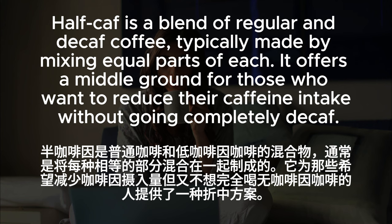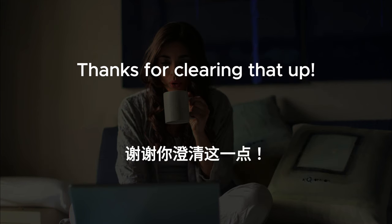Half-caf is a blend of regular and decaf coffee, typically made by mixing equal parts of each. It offers a middle ground for those who want to reduce their caffeine intake without going completely decaf. Thanks for clearing that up.